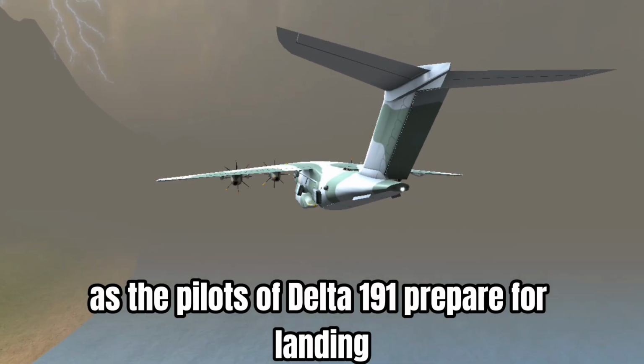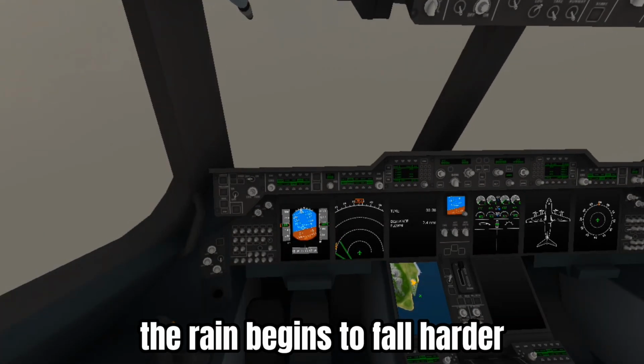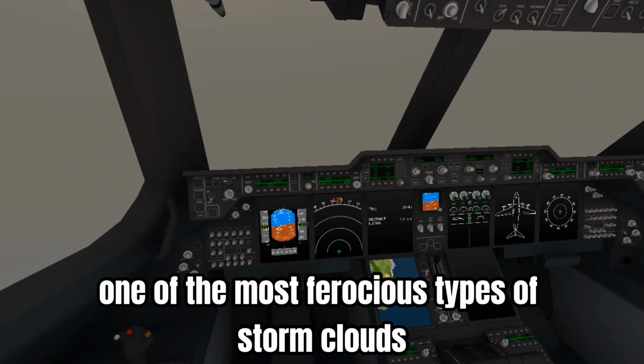As the pilots of Delta 191 prepare for landing, the rain begins to fall harder. At the foot of the runway, one of the most ferocious types of storm cloud stands in their way.